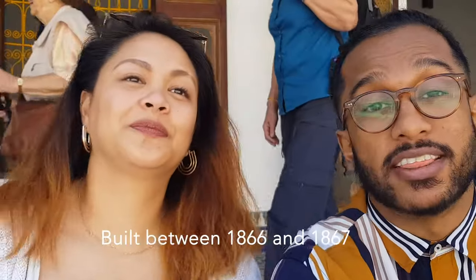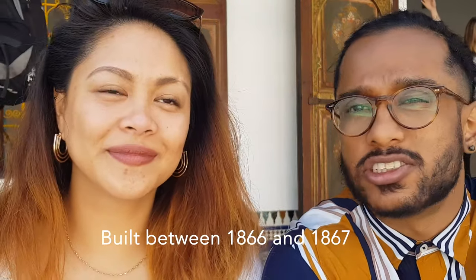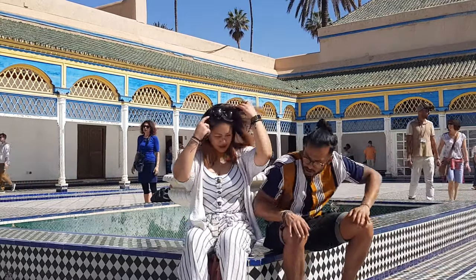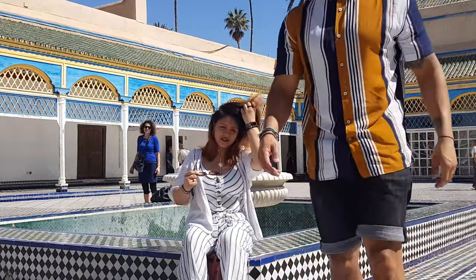So this place was created in the 19th century by a minister to commemorate the name of his wife, the same name as this palace, Bahia. I hope I pronounced that correctly. Bahia. That sounds very Brazilian, but yeah. We spent a little over an hour leisurely wandering about this magnificent palace before we moved on.